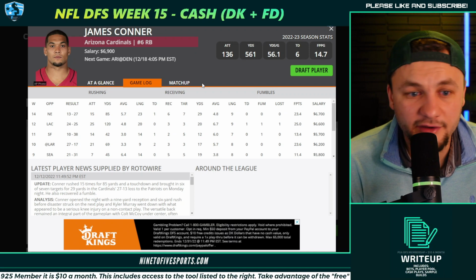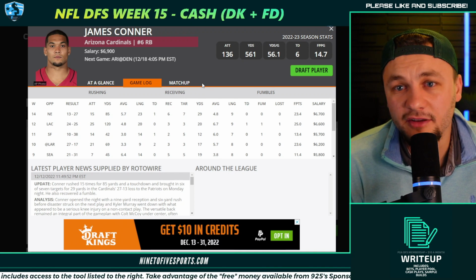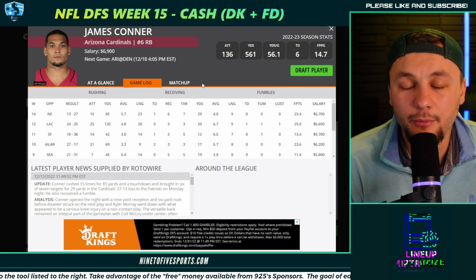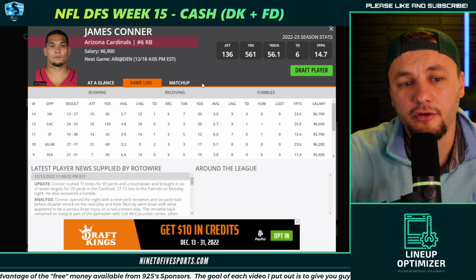Still was able to score 13.4 DK points. Obviously, that is all great. Denver is a pretty good defense as well, so sure, the upside might not be there, but the safeties certainly should be there. Like 14 DK points as a floor, 20 more or so as a ceiling is going to be great. James Conner just going to be tough not to play.